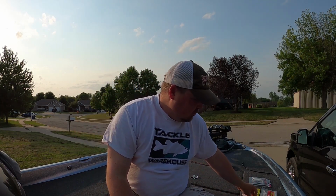Throw it up next to the side of the boat docks, over the top of some grass beds, next to any laydowns, anything like that will get you paid. And you can actually work this one close to the surface. Since it is heavier, it won't blow out as easy as the regular one. So let's move on to number 8.